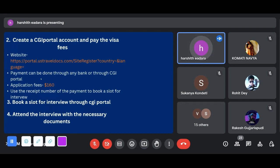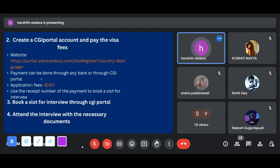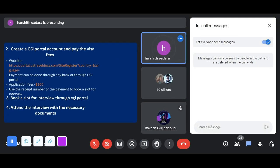When you pay the fees, you will get a receipt number, and you need to use the receipt number to book a slot. The next step will be to book a slot for the interview. The interview will be conducted in the US consulate, which is present in major cities in India. You need to go and attend the interview. To book the slot for the interview, you need to use the receipt number of the payment. You need to book that in the CGL portal. Then you need to attend the interview with the necessary documents.